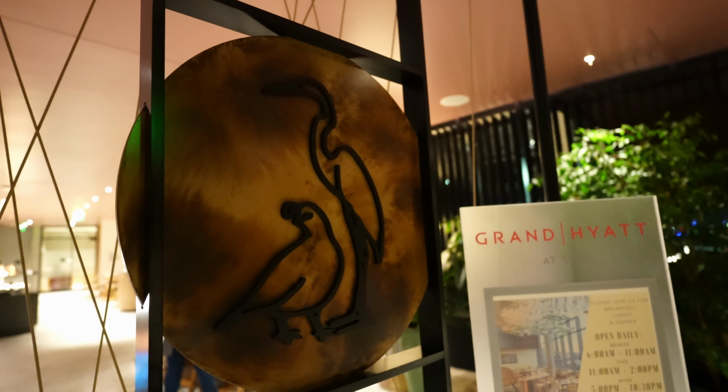Good morning from the Grand Hyatt at SFO. I feel like if you have the chance to stay here overnight before your flight, this is probably the most stress-free way to start your trip. And then there's the food.